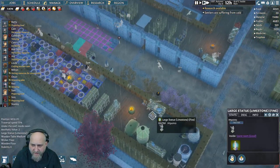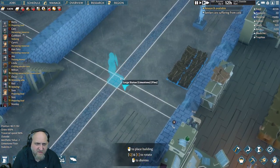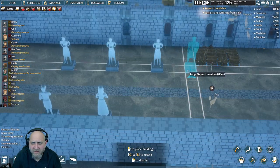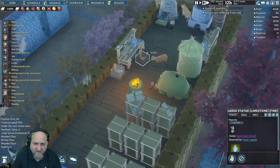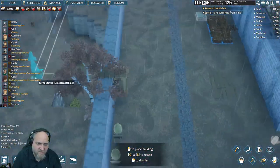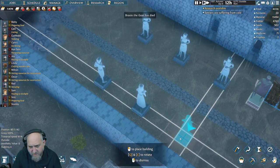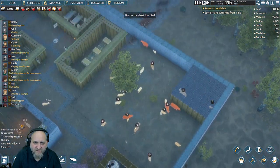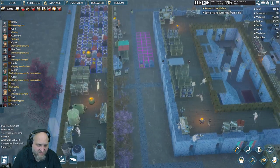Whatever. More statues. Is this a lady? What is this? Nope. Bardiche man. Which is really cool. Like, I've not seen the Bardiche man yet, so that's nice to see. What we got here? This is a lady. Put her there. Wow, we have a lot of animals that we just euthanized, and now we're having animals dying of natural causes.